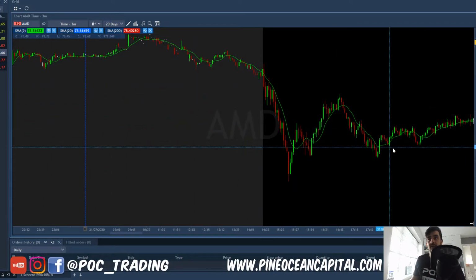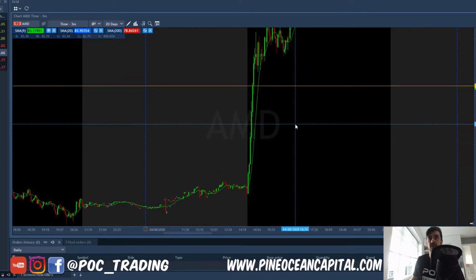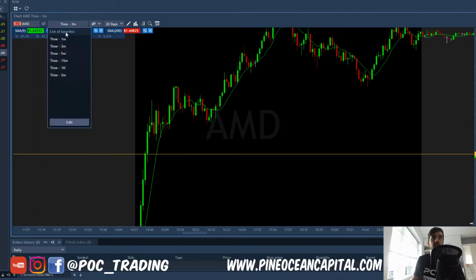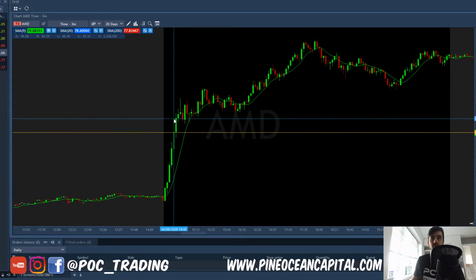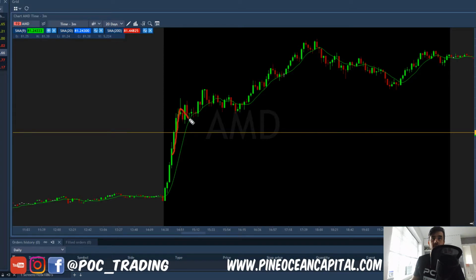This is on AMD. This is a flat day, so I wouldn't really look at this. We'll look at this on a 1 minute, but it's the same principle. This had a big move, pullback at the 9, and then out at new highs. Can you see how it moves in waves? The 9 SMA supports this move.